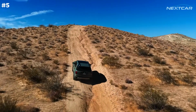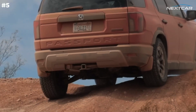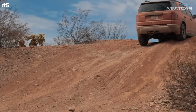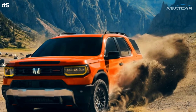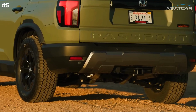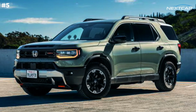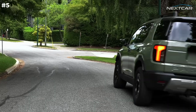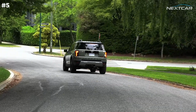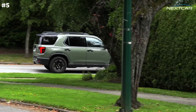At number 5, the off-road beast that embarrasses luxury SUVs. The 2026 Honda Passport Trail Sport comes with serious hardware. 3.5-liter V6, pumping out 280 horsepower and 262 pound-feet torque, paired with a 9-speed automatic and Honda's iVTM for torque vectoring all-wheel drive. Ground clearance hits 9.3 inches, approach angle is 24 degrees, departure is 23 degrees. It rides on Falcon all-terrain tires, 18-inch wheels, skid plates protecting the underbody, orange recovery hooks, front and rear.